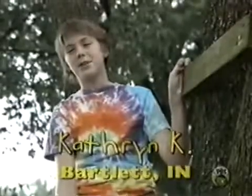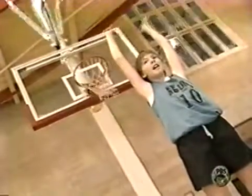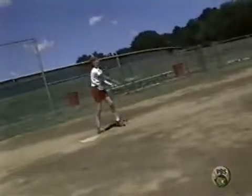I'm 10 years old. I like to play a lot of different sports, like soccer, basketball, did it go in, and softball. But there's one sport that I really like, fencing.